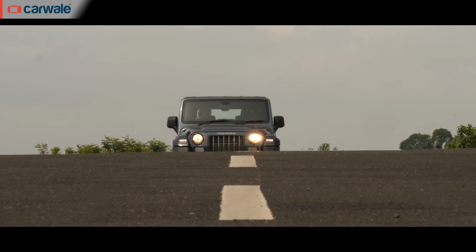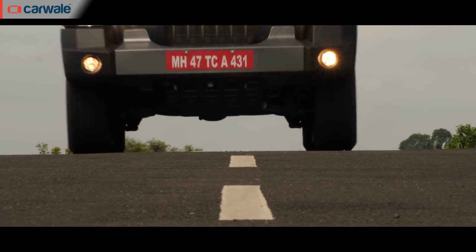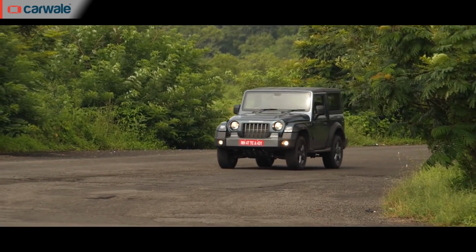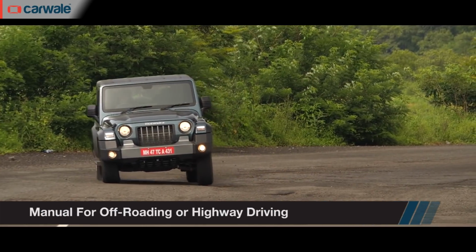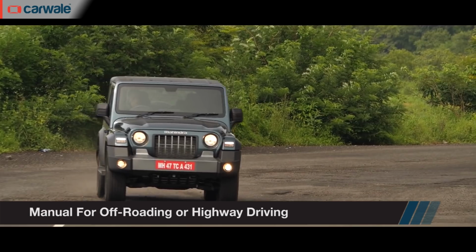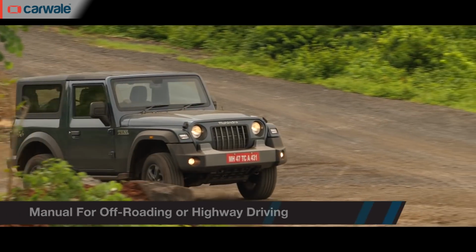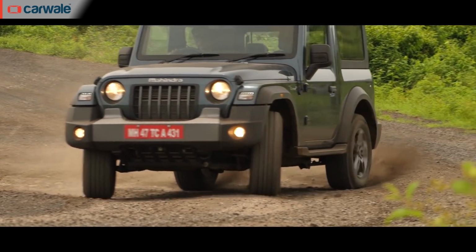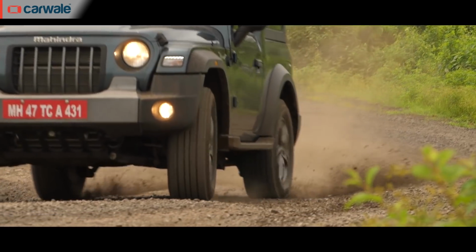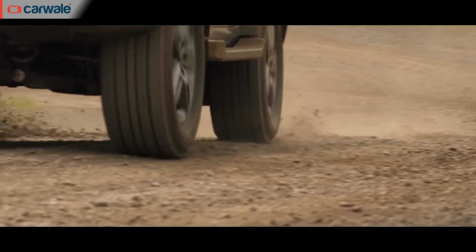I think we'd answered something similar last time for the petrol. If you're going to be driving in the city in stop and go traffic, in cities like Mumbai or Delhi, then I think the automatic makes more sense. But if you're going to be using it essentially to step out over bad roads, again, you don't have to be doing really hardcore off-roading, but in general, if you're going to be driving on the highway or going outdoors, and not use it so much in the city, then the manual is nicer because you have better control, you have better connect, it's more enjoyable in that sense. So hope that answers your question.